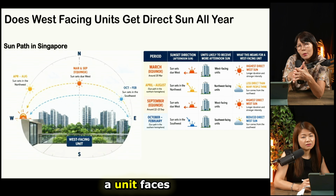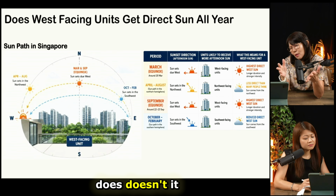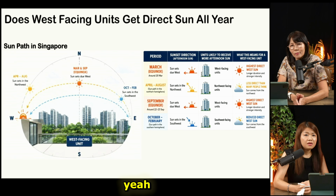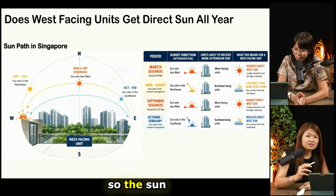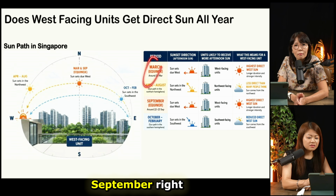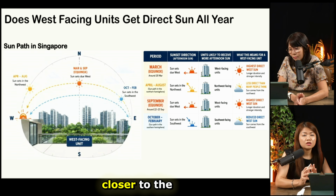But wait, if a unit faces west, doesn't it mean that you will be getting the sun every single day? Yeah, so actually not exactly. The sun doesn't set in exactly the same place throughout the year. Around March and September, the sun is closer to the west.